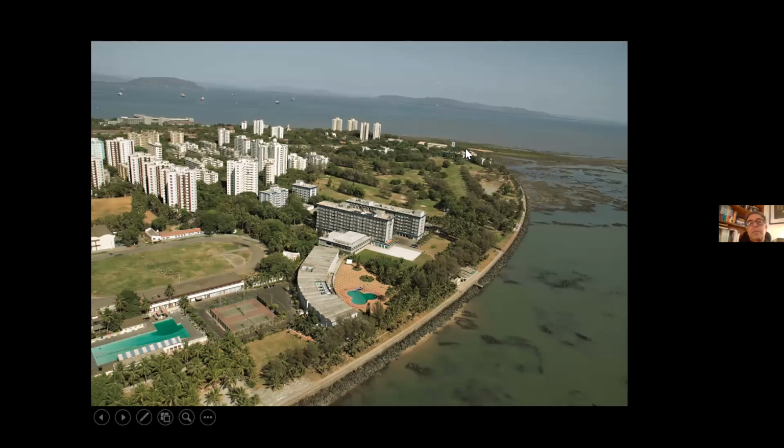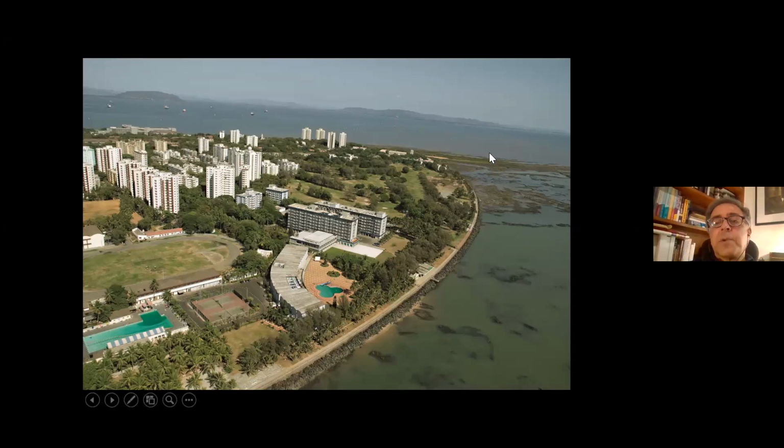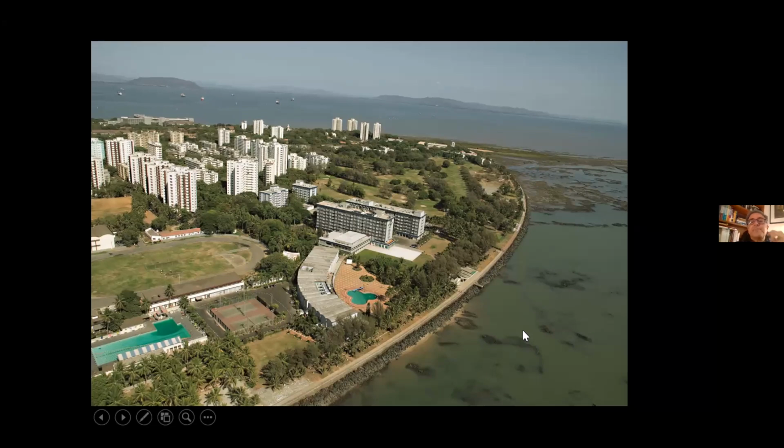And here you can see the US Club or the Services Club with the golf course and the embankment on which people walk. And you can see how rocky this area is, which is why it was always very dangerous for ships to approach close to the shore here, because there would be numerous shipwrecks. In one year in the 1850s, I think 3 shipwrecks occurred and bodies were washed up on the shores all the way to Back Bay and Chowpatty.